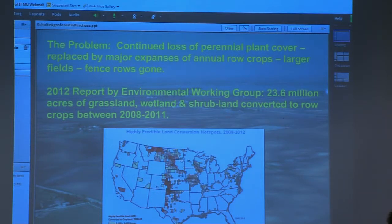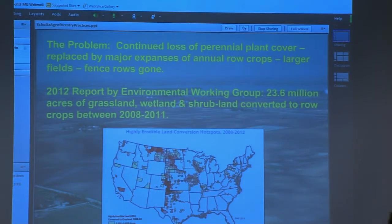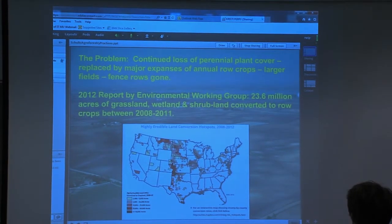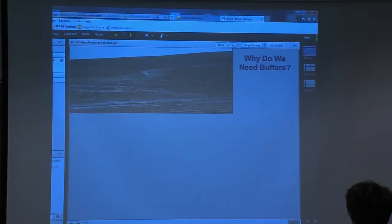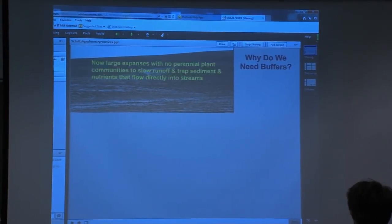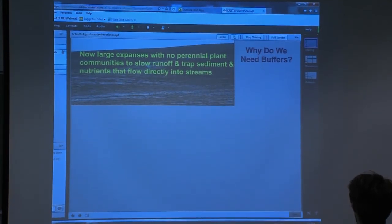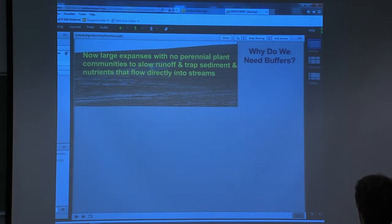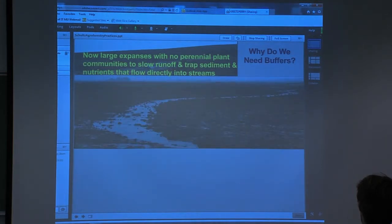And you can see that that's concentrated in the prairie states and in parts of Iowa, Wisconsin, northern Missouri, as fields continue to get larger and larger. And what this ends up doing is that we're losing perennial vegetation in the landscape, and that perennial vegetation has the ability to slow down water and trap sediments. But with the loss of that perennial vegetation, that no longer occurs. Water keeps collecting, concentrating, flows through the landscape.